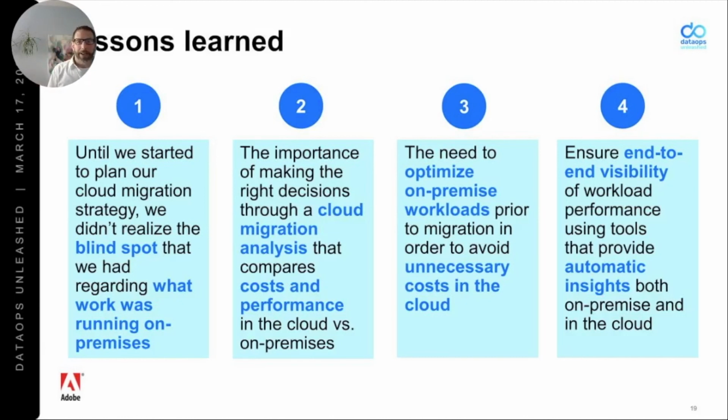Number 3, we've also learned that many of the workloads that were running on premises weren't necessarily optimized. We've asked every team across the company to start optimizing workloads first to make sure that our compute capacity stays available on our on-premises infrastructure, but also all of these workloads should be optimized before moving to the cloud so that we can make sure we're not incurring unnecessary costs when they're running in the cloud.